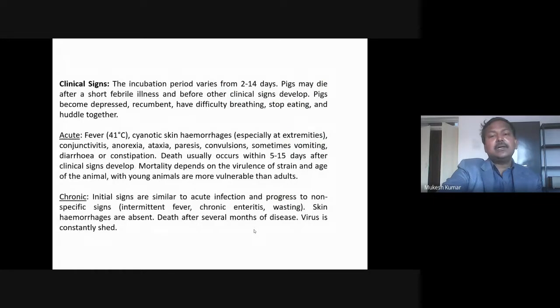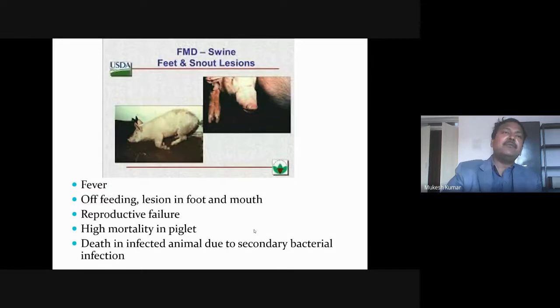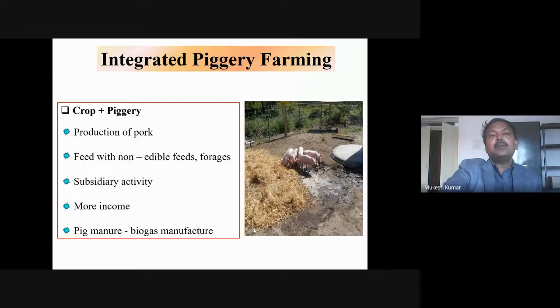Symptoms are a sudden death and very high fevers. This is the symptom. Similarly, FMD disease. FMD is very common. It occurs in cattle, goat, sheep, and pig also. In this disease, off-feeding, reproductive failure, piglet mortality and fever are there, and lesions in hoof and mouth are observed. For FMD disease, we are vaccinating against this disease every 6 months to the pigs.